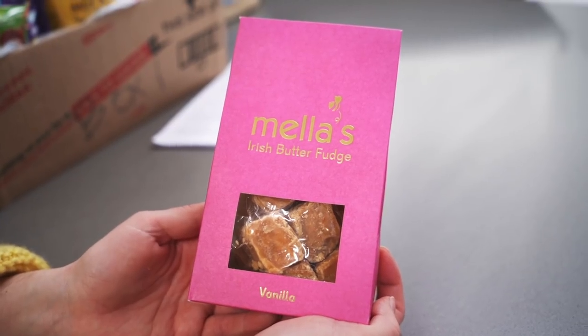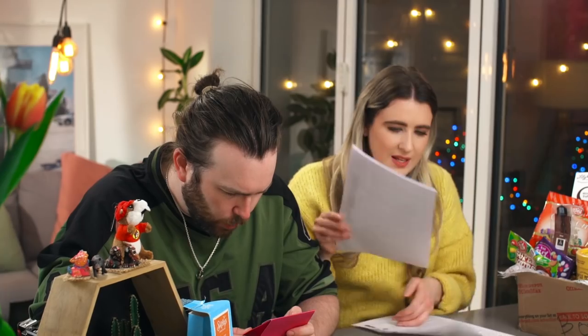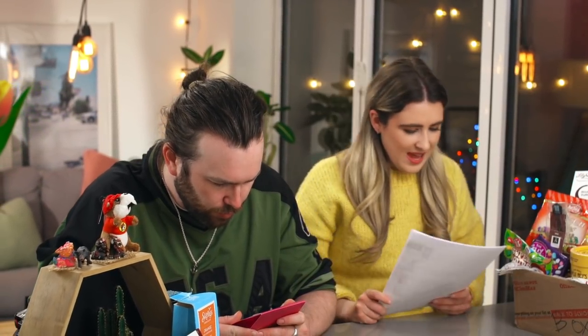I was thinking, should we break it up a bit by having a bit of Mella's Irish butter fudge? Oh, yes. Now you're talking to me. Doesn't that look nice with the gold writing? Very premium look, isn't it? There's a B there. Oh, is that what that is? I just thought it was an apostrophe. West Cork, soft days, green pastures, pure butter, Mella's fudge. At Mella's Fudge, they make good old-fashioned fudge in Clonakilty, West Cork, as in crumbly and buttery, the flavour your grandmother might remember from the good old days.